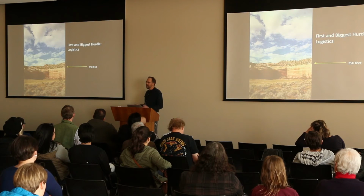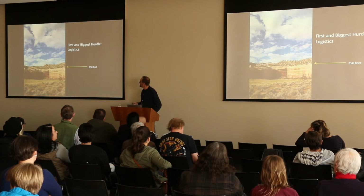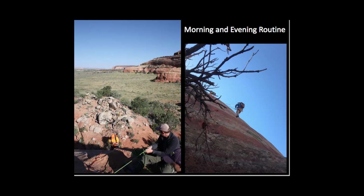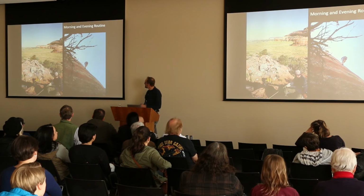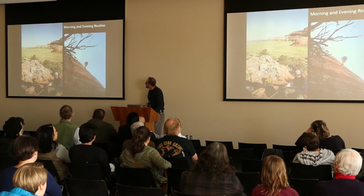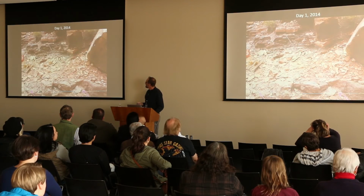This was the thing that Dave and his field guy had been struggling with for some time, was how to get everything up and down there. And so in 2014, this was pretty much our daily routine. We didn't have to go straight up that 250-foot cliff. We managed to find an area where we could go up a couple of shorter pitches and then hike the rest of it. But we went up the ropes every morning and came down each night.